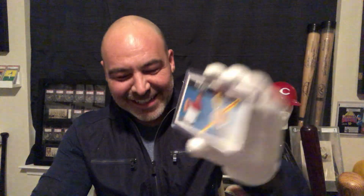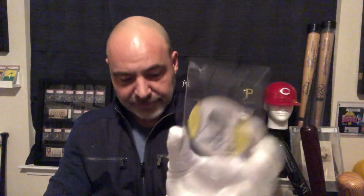Adam Dunn. I used to go see him play when I lived in Cincinnati. Guy had some power. Chris Chambliss. Autographed. What is that? Fangburger. Got a Yogi Berra jersey. I like this because it looks retro. Looks old, vintage.